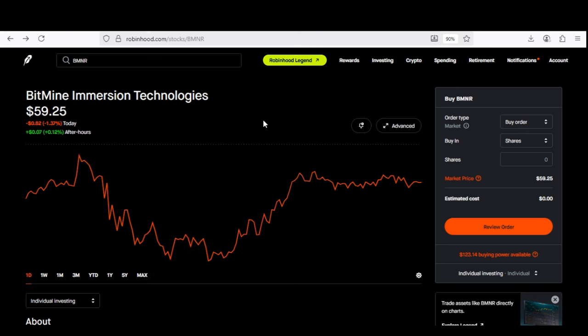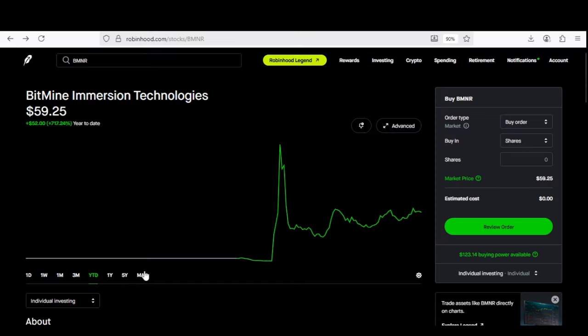Now, the stock is merely speculative because if you go ahead to the year to date, you could see the stock recently just IPO'd. So it IPO'd back in June. So there isn't much information to go off of this stock. Hence, it's a speculative stock. Now, the stock is extremely volatile, and I'm going to show you why.